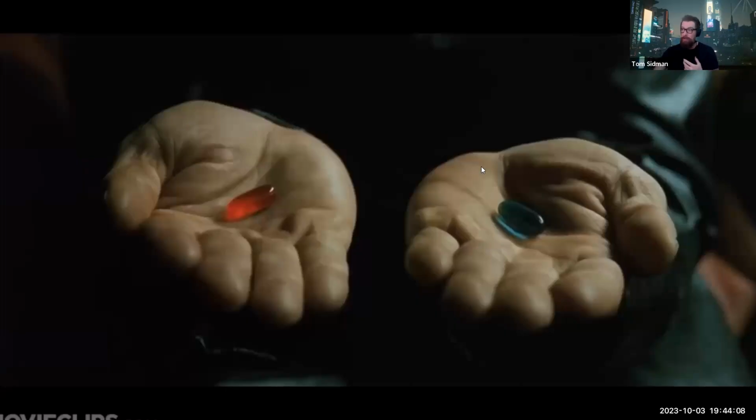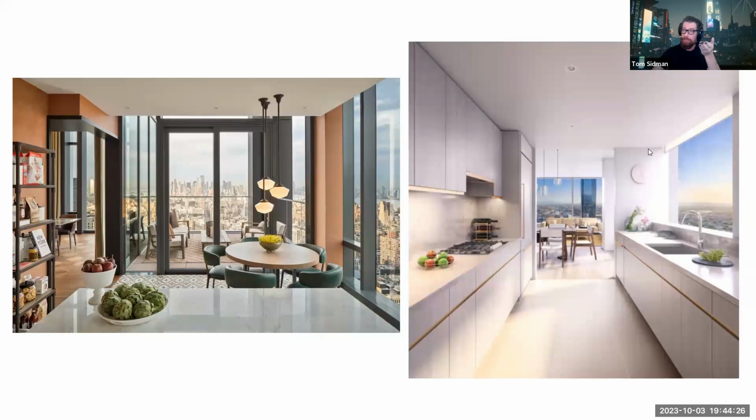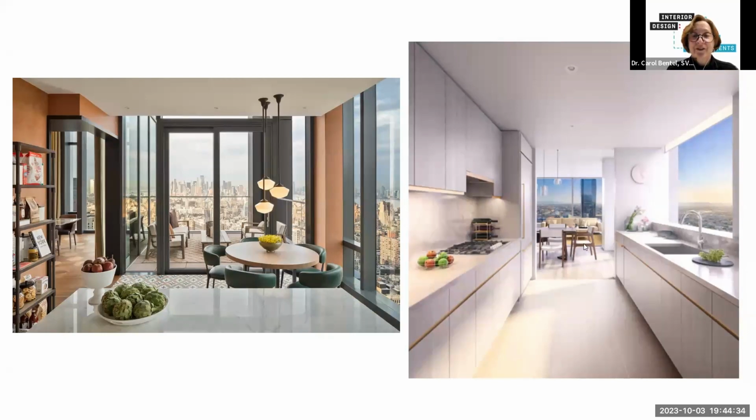We're going to play a little game real quick. I hope everybody's at least seen one Matrix movie. You're going to pick the red pill or blue pill, or you're going to figure out which image is real and which image is not. Is this one real? Or is this one? Give you a moment to think about it. Shall we guess, students?